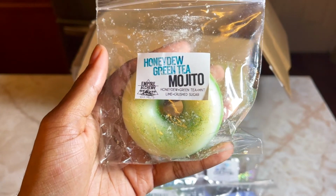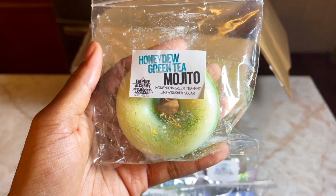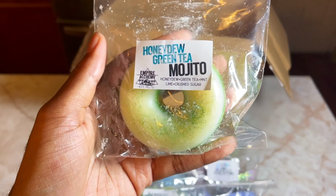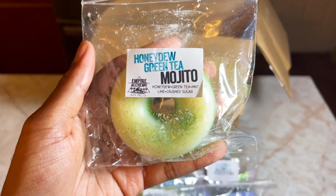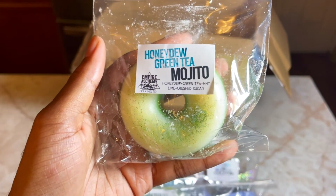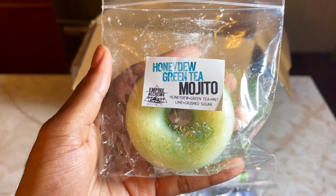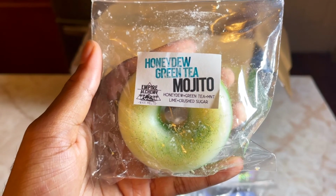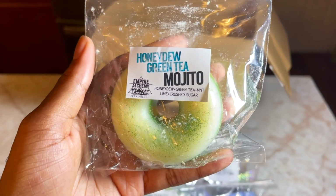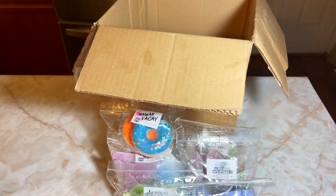It's not like that cleaner lime. It's just like you cut a lime in half, dipped it in sugar, and sniffed it. The honeydew smells like a freshly cut sweet honeydew. The mint comes off as like a mix of a spearmint and a fresh mint. Oh, it's so nice. And the green tea just adds that nice earthy tea tone. So good.